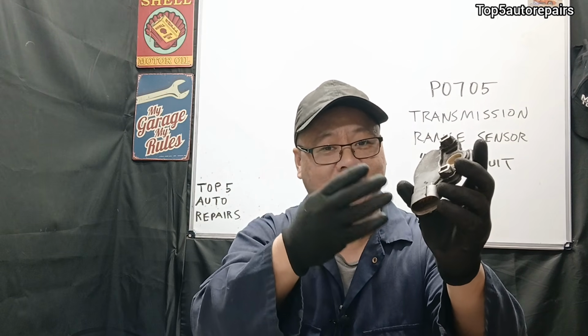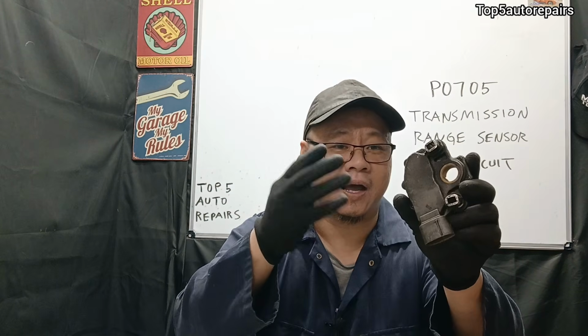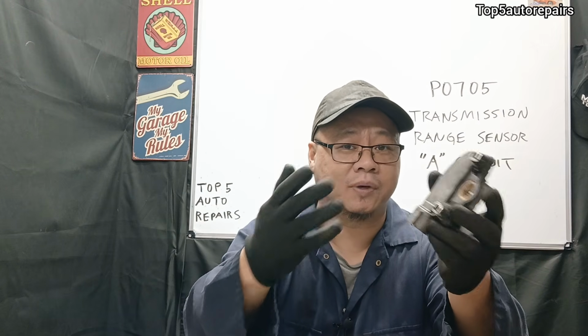The next common problem is your backup light is not working. If you shift from park to reverse and the backup light is not turning on, that's how you know you might have a bad transmission range sensor. And lastly, if the transmission range sensor is faulty and it failed completely, it is possible your vehicle might be set into limp mode. Limp mode is a safety feature that's going to limit vehicle speed to 35 miles per hour or second gear.